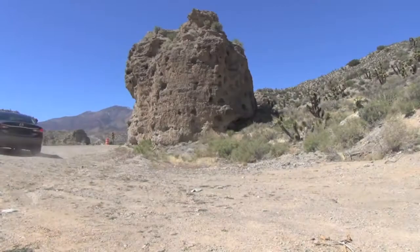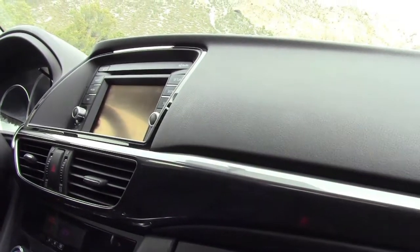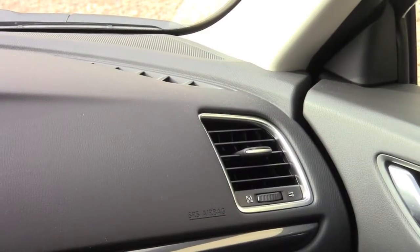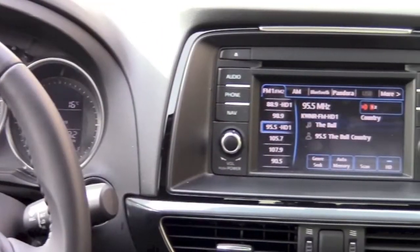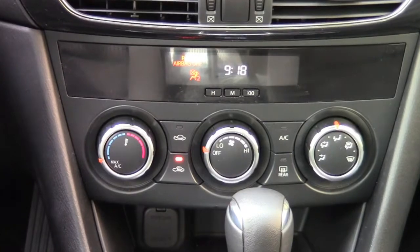Zoom zoom. Now, the interior of the new Mazda 6, well, it's equally impressive. High-quality, soft-touch materials are everywhere, and the build quality, or fit and finish, is top-notch. And it's also very ergonomically sound. The center stack has a clutter-free, simple design with a combination of a touchscreen display and old-school button and knob controls. You like that, Pedro?